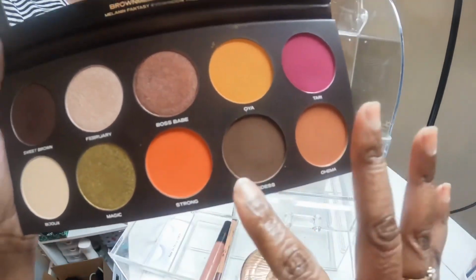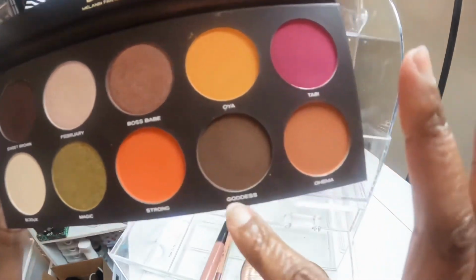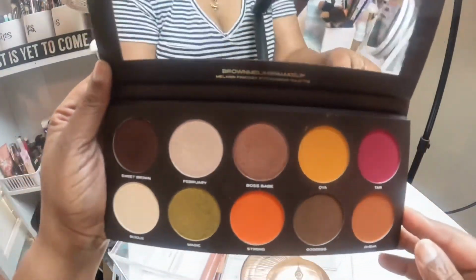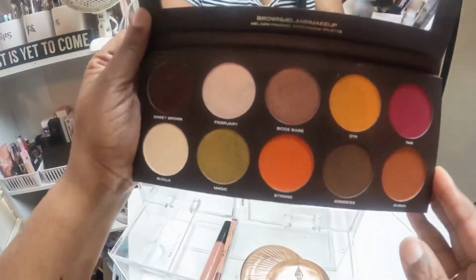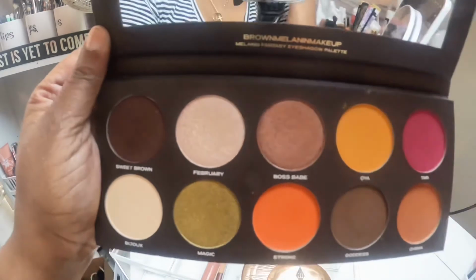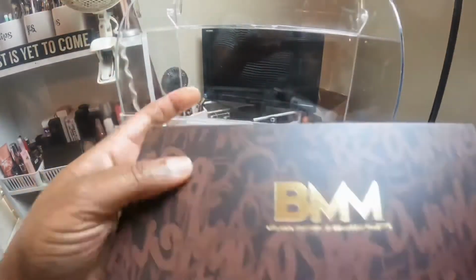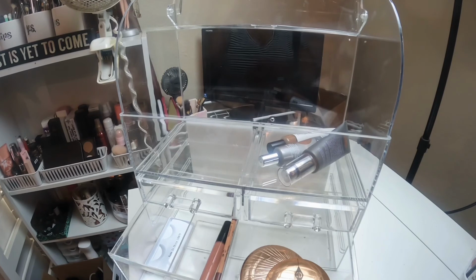I love these. I love how it has the mustard brown, yellow, orange, brown, and like a camel color brown, and all the shimmers as well. I like the size, because some of these colors could be used for bronzer, for blush. So this can be a multi-use eyeshadow palette. Yeah, so that is all the stuff I used for this week.